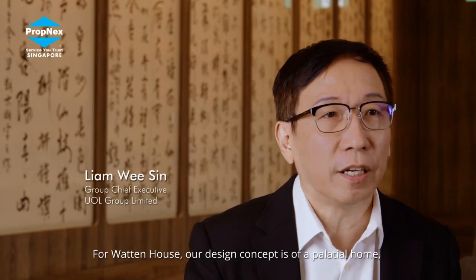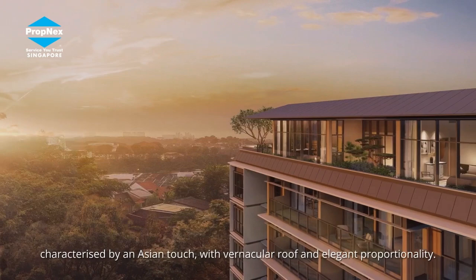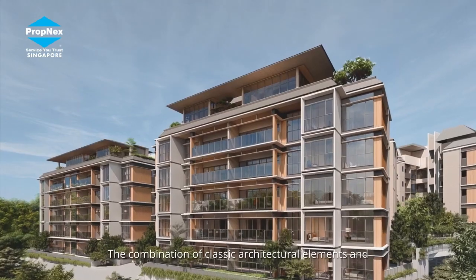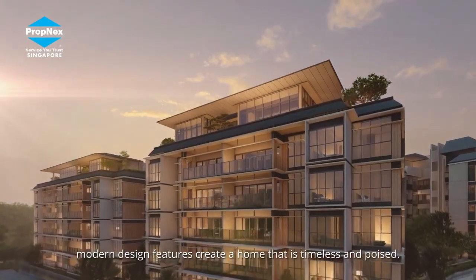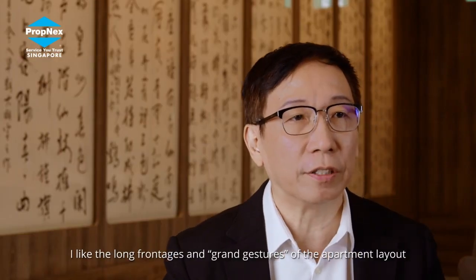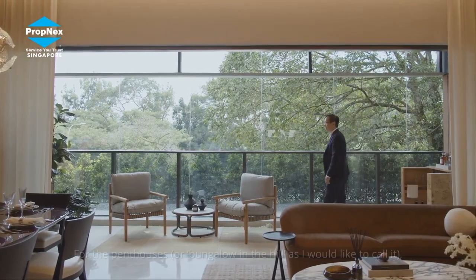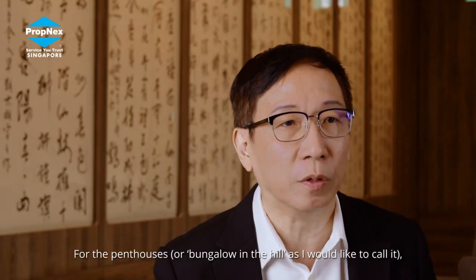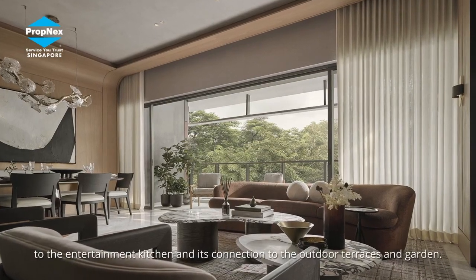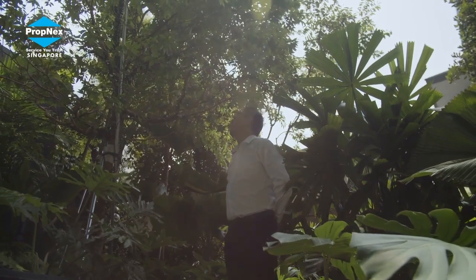For Watten House, our design concept is a palatial home, characterized by an Asian touch with vernacular roof and elegant proportionality. The combination of classic architectural elements and modern design features create a home that's timeless and poised. I like the long frontages and the grand gesture of the apartment layout as demonstrated in our show flat design. For the penthouse or bungalow in the hill, as I would like to call it, I like the easy flow of the living, dining to the entertainment kitchen and also its connection to the outdoor terraces and garden.